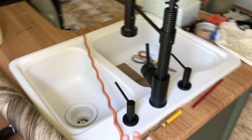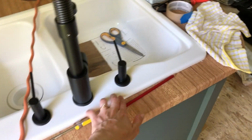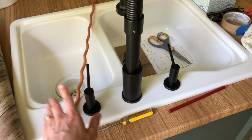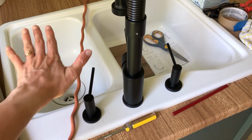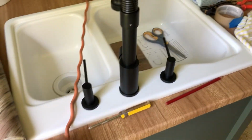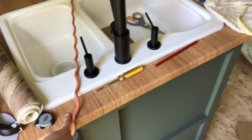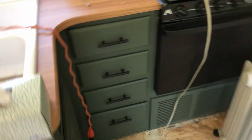And then the original faucet here used 3 holes, so I was like, what am I gonna do with the other 2 holes? So I got 2 soap pumps from Amazon, and we'll use one for hand soap and one for dish soap, and that frees up more counter space. We don't have to put any soap on the sink, so that's good to know.